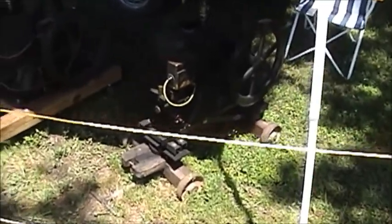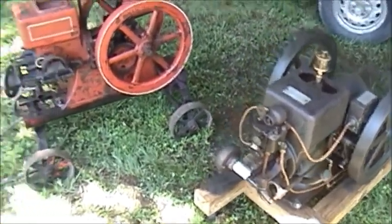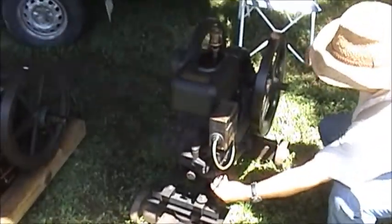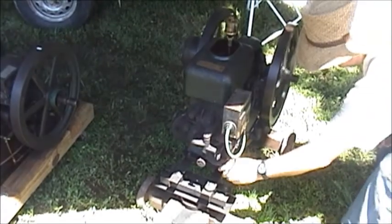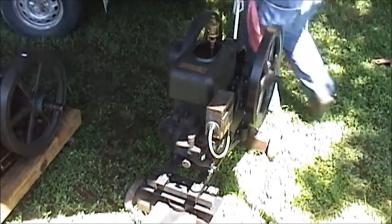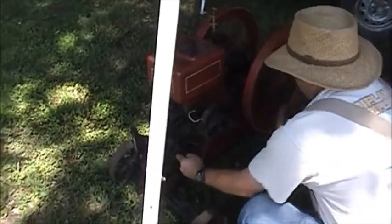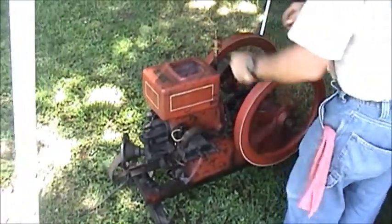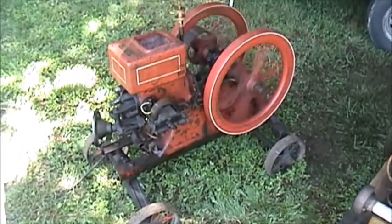Here are a couple other hit and miss engines. These look even older. These may be pre-restoration. That's why they're not running today. Oh, here we go. So he's going to start one for us. Very, very useful engines back in the day.